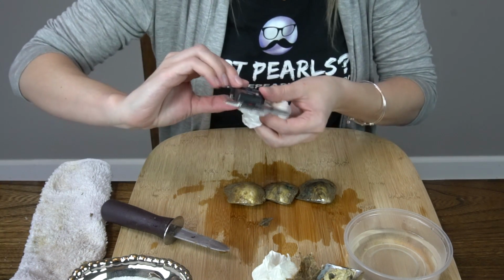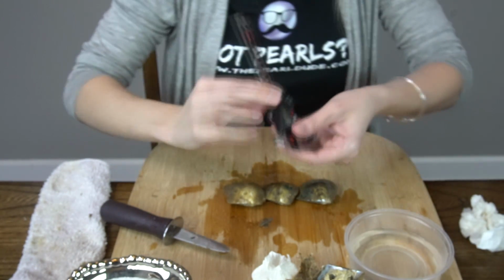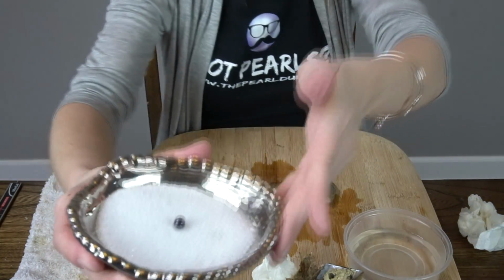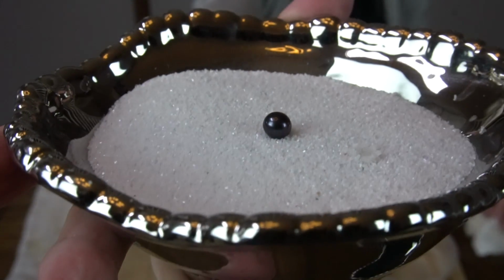Beautiful. 7.5. Look how dark that is. Wow, and it's 7.5 on the button. Wow, look at that color.